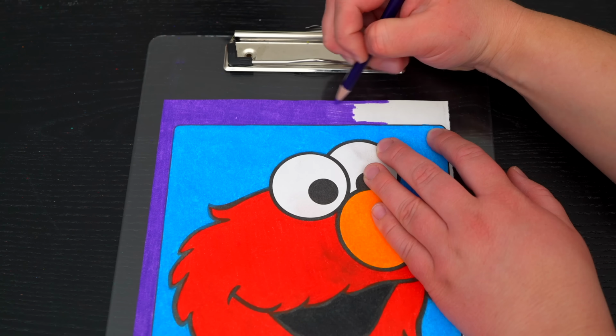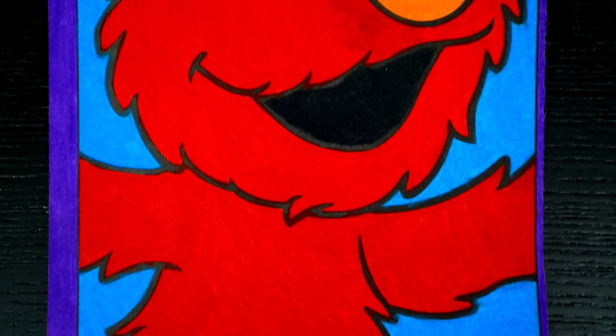Okay, I'm all finished! Wow, this picture turned out so cool! Elmo just looks so adorable! He is just the cutest red monster!